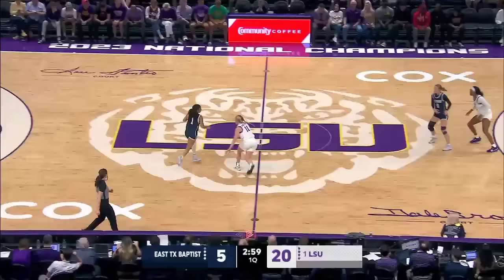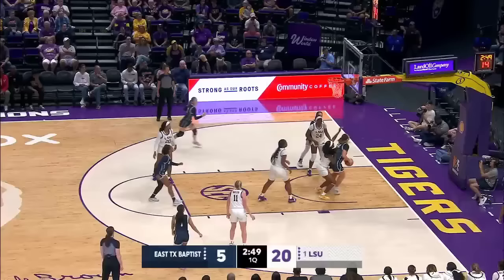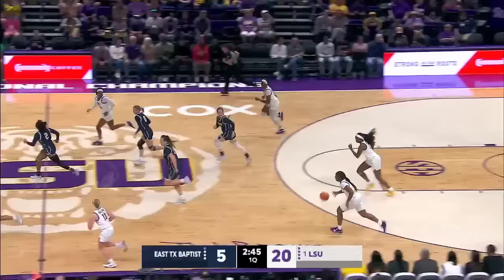Into the front court being guarded by Van Lith is Hicks. Hicks around a screen will go right side. Bounce pass on the baseline to Katie Ward. Her pass up top was tipped, but then it went right back to Ward. Her shot on the interior blocked. I believe Morrow got that one.